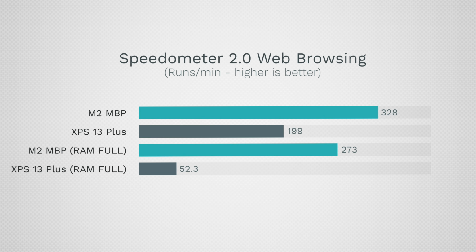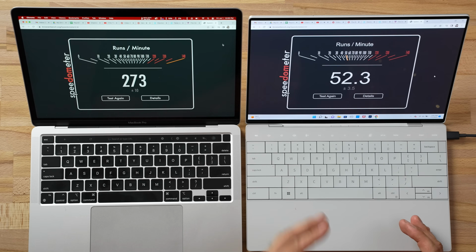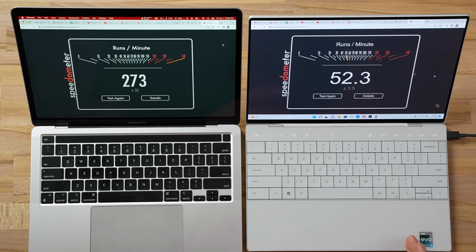52.3. So the multitasking performance went down by 75%. Literally, it's a quarter of what it used to be. That is really crazy. So that just shows off, even with 16 gigs on the Windows laptop and the ultra fast SSD, just the multitasking performance and the performance of unified memory and this whole Apple Silicon architecture and how well it works together. Now, if it was Safari, it would be even better.